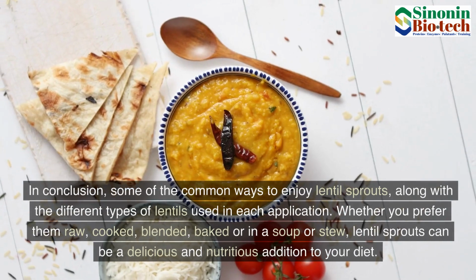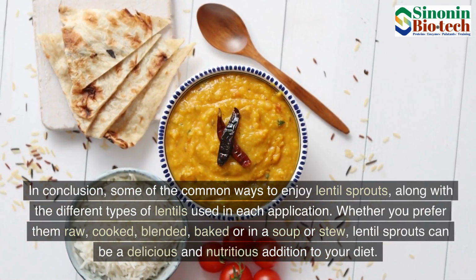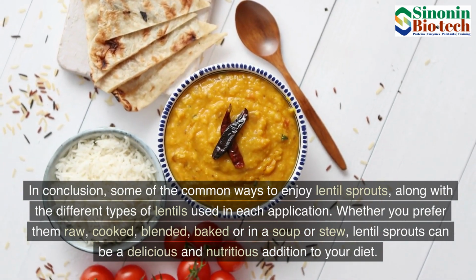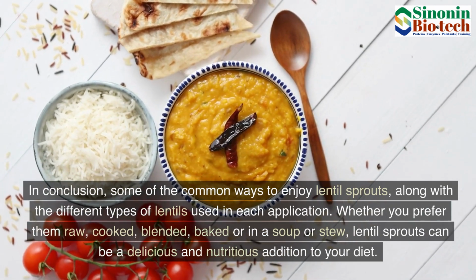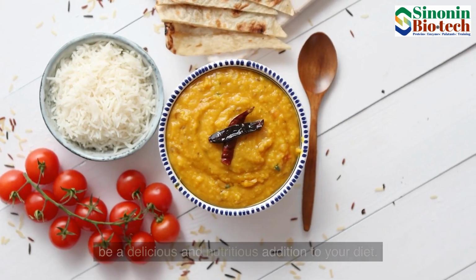In conclusion, these are some of the common ways to enjoy lentil sprouts, along with the different types of lentils used in each application. Whether you prefer them raw, cooked, blended, baked, or in a soup or stew, lentil sprouts can be a delicious and nutritious addition to your diet.